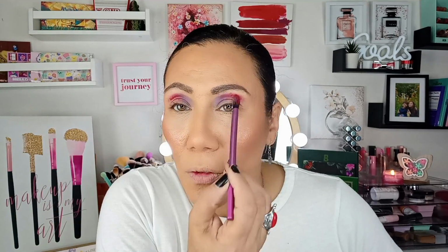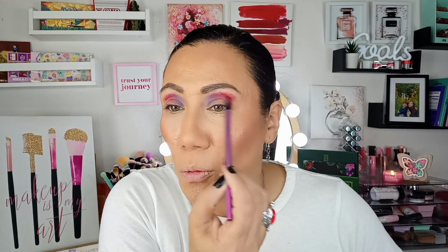All right, so far these shadows are actually blending beautifully. They were a little dry in the swatches, but I'm not really having an issue blending them on my eyelid. They seem to work pretty well. I'm happy about that. This red is also red. It's not looking pink on my eyelid. It is actually red, and I love that too. I'm going to blend a little bit into the outer corner before I lay down the black.